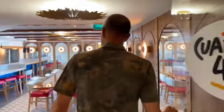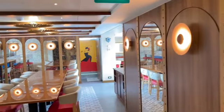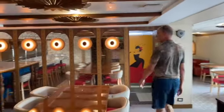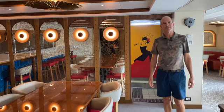This is Quadro 44, one of the other specialty restaurants on board. They serve tapas, as the name would imply. It's a Spanish-themed restaurant, and a great place to come if you just want some light bites in a casual atmosphere. Quadro 44, deck number 7.